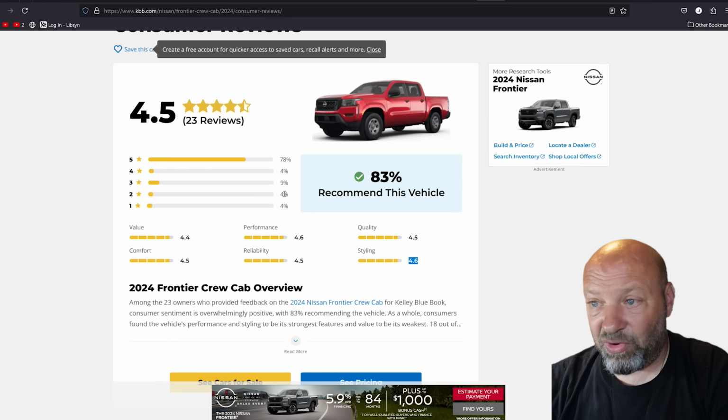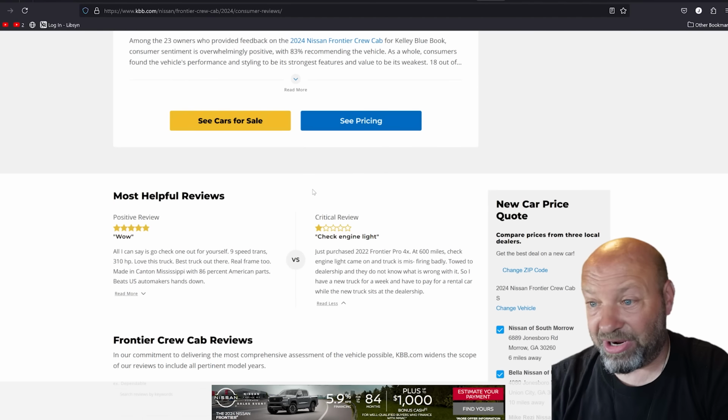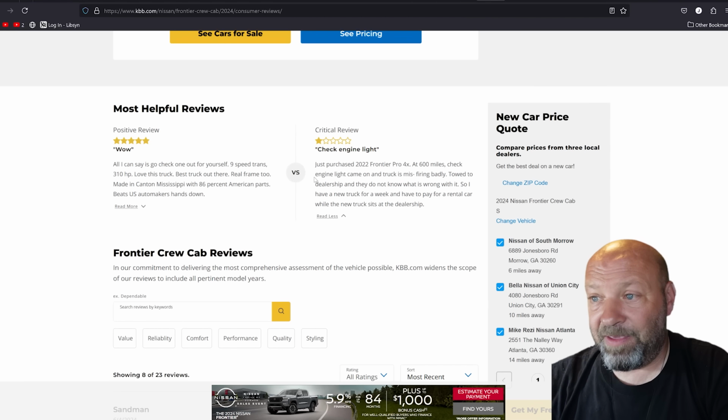And look, only 4%, a small percentage of people, are doing anything other than raving about this truck. So that's fantastic. You get a couple of them here. Look at here, like the critical review. Just purchased the 2022 Frontier Pro 4X.